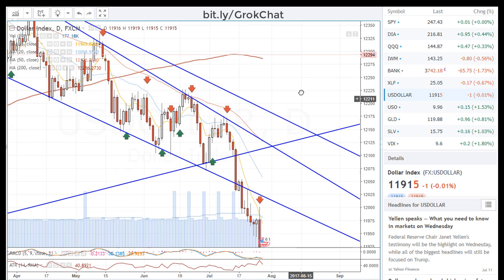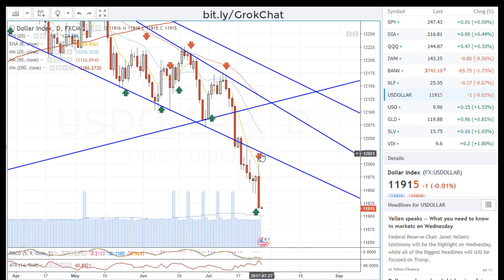US dollar after the Fed stays pat, crashes lower. Called it a buy prematurely yesterday because we had a tweezer bottom. See that? Tweezer bottom and a hammer. And then we did go higher. And then the announcement, and then we come crashing down.